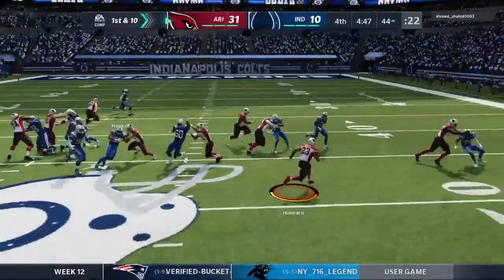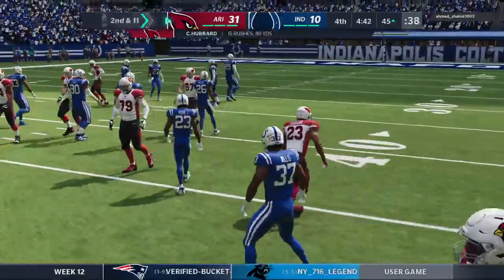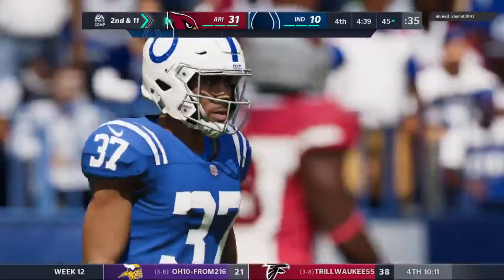Running game working. They'll stick with it on first down, and he'll lose yardage on the play back at the 45-yard line. He'll lose a yard there, and it's 2nd and 11.